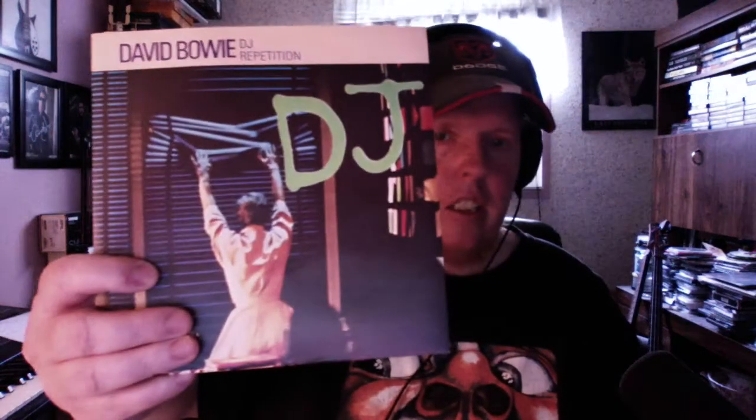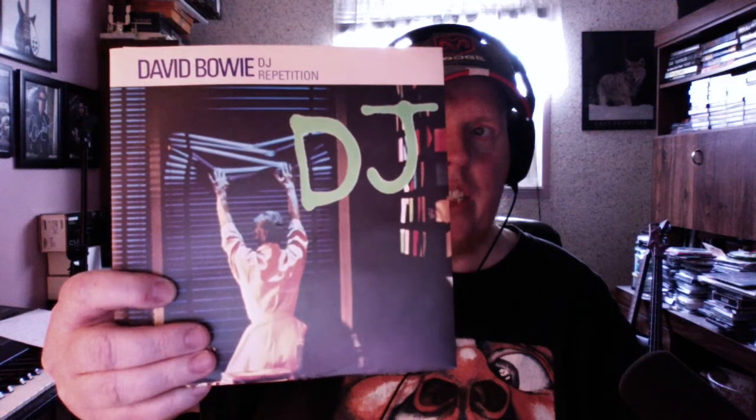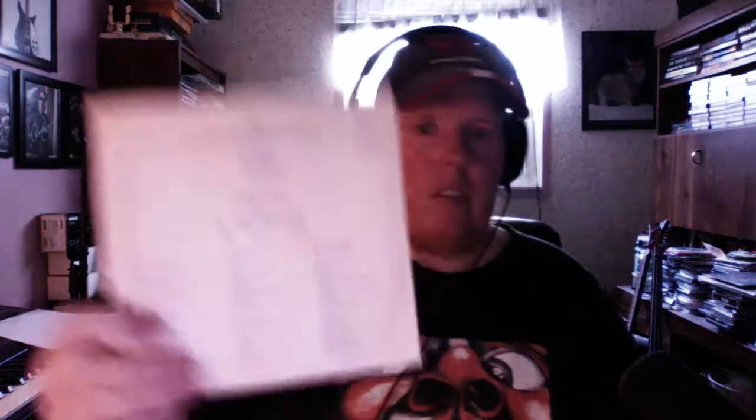Usually I like to buy them in pairs, but I think this time there was one that was on sale for a little bit cheaper, so I jumped on it. And the last one that I got is DJ, which I believe is off of Lodger, and the backside is Repetition. Still got a ways to go till I get all of these, but slowly, one by one, I'm picking them off.